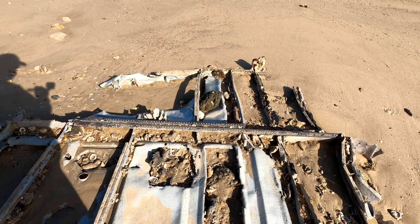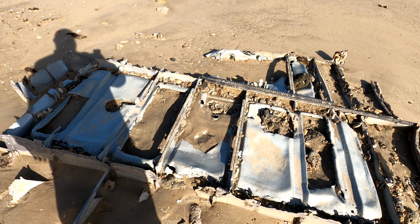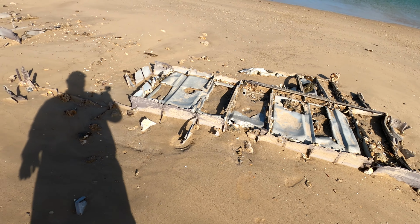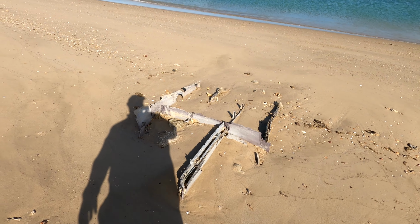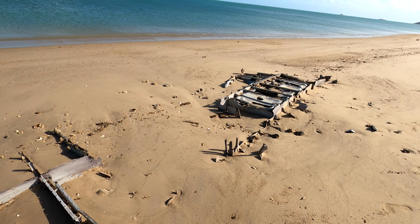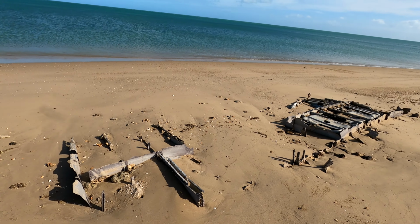The fuel tanks here by the looks of it. Looks like the wings, or a wing. Yeah, pretty cool find. Let's see what else we can see.